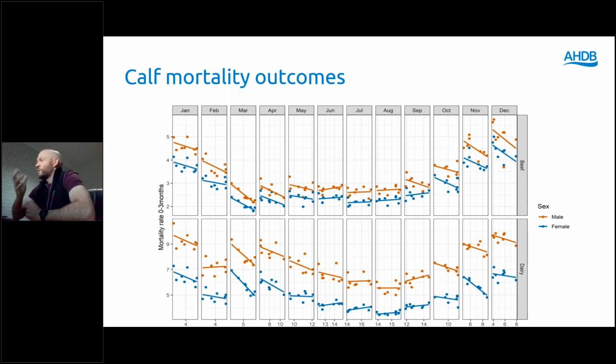So we've got to ask the question: is that just because they're male, or is there something about how we're managing male calves that makes them slightly more likely to die? The same can be said for the difference between beef and dairy.